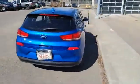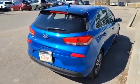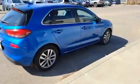So it's not a sedan, it's a hatchback. Just want to show here. That's what it looks like from behind, on the side.